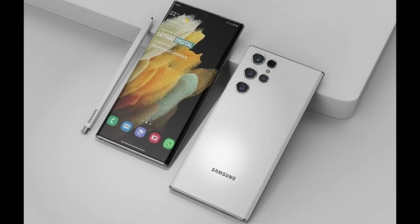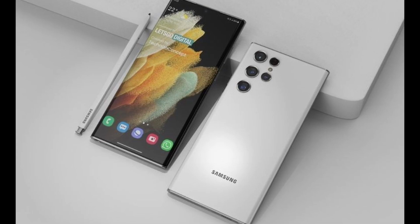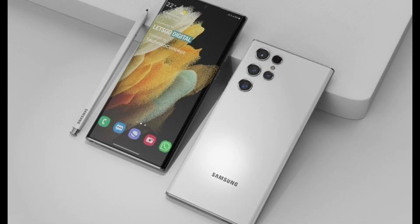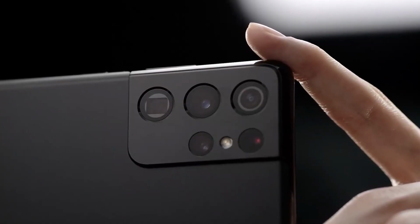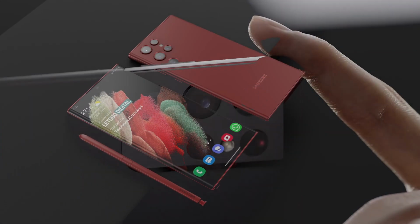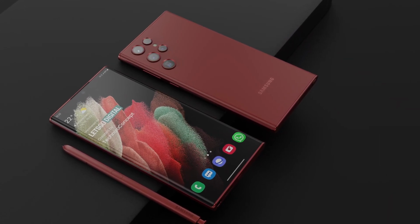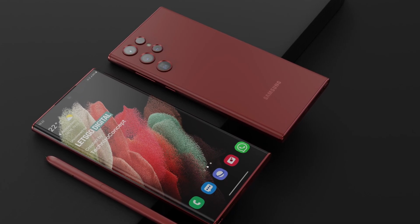A new P-shaped camera bump is also on the way, according to reports. The Galaxy S22 Ultra will have a redesigned camera module with multiple lenses, if the leaks are correct. While the lenses on the current S21 Ultra are housed in a rectangular unit, the leak suggests that on the S22 Ultra, Samsung may opt for a P-shaped camera cutout. The Galaxy S22 lineup is expected to be unveiled at Samsung's Unpacked event on February 9th.